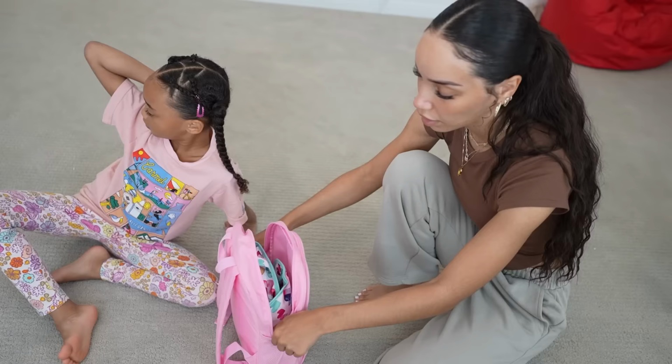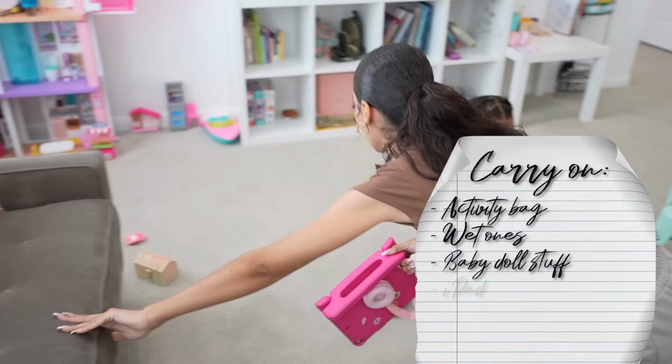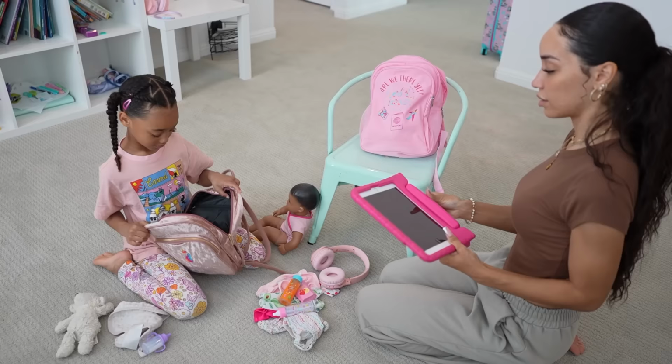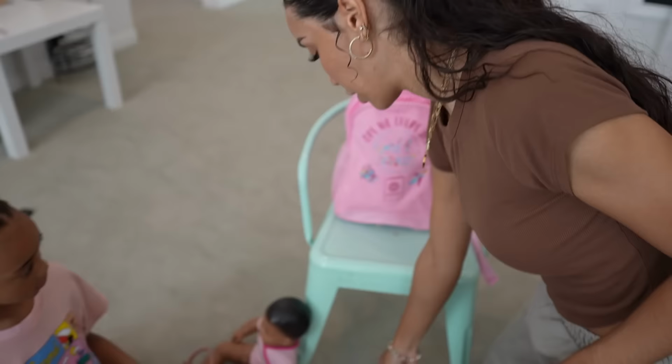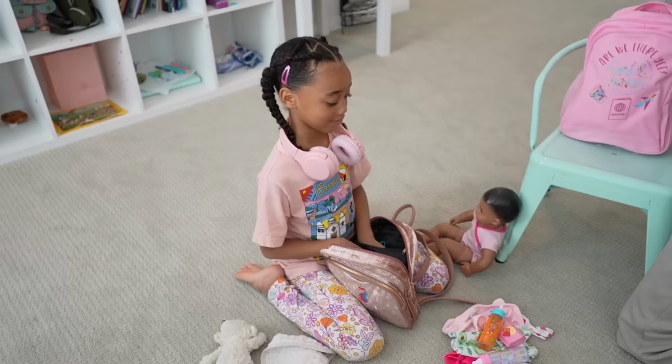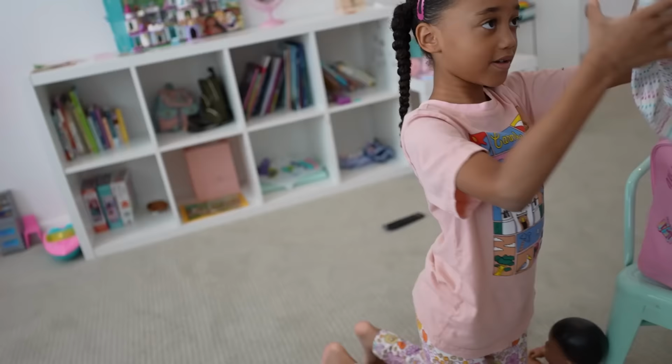Keep in mind too, you want to bring your iPad, right? Yeah, so you have to download some. And your headphones. This case is a little bulky, but let's see if we can fit it in here. Oh, it fits. The headphones, you might have to do like this to hold them through the airport. That works, right? Pajamas.